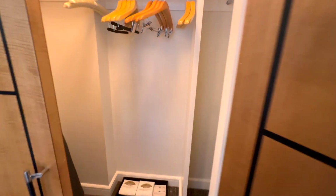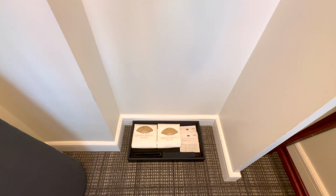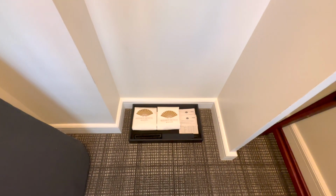Another family-friendly feature of the room was this huge walk-in closet with more than enough space for our family to store our luggage and our clothes. In the closet, you'll also find the laundry bag and price list, along with an umbrella for use during your stay.